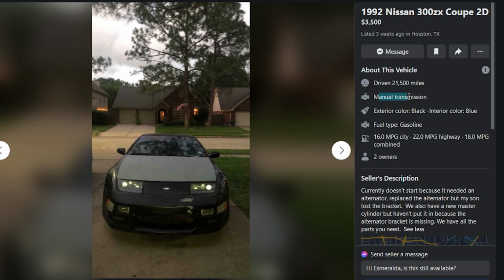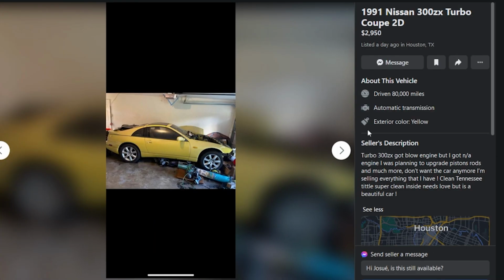This is definitely a project car. The price is decent. I will beat them up on that price, dude, and their stupidity of losing an alternator bracket, I guess. I'll give this car a C for project car. Price is actually okay. Dig a little bit deeper. Find out what else they lost and what's really wrong with this car and how many actual miles are on it.